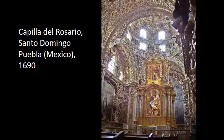Now, in Mexico, this sober Baroque was completely rejected fairly early on for what became, in the later 17th century, a truly exuberant style that really attempted to create a living wall, a sort of living, breathing surface of incredibly complex decoration over the entire architectural fabric here. This is the famous Rosary Chapel, or Capilla del Rosario, in the Church of Santo Domingo in Puebla, dated about 1690. So that would be at the end of the 17th century.